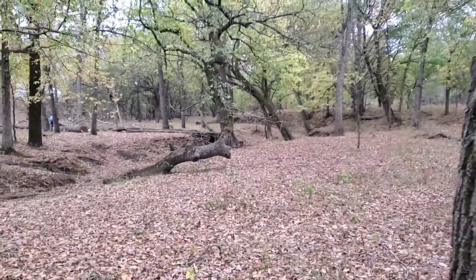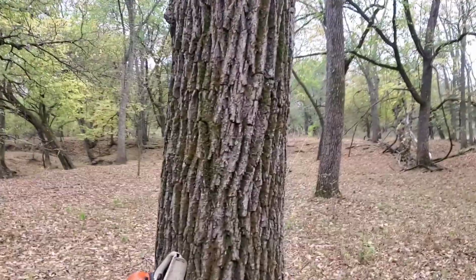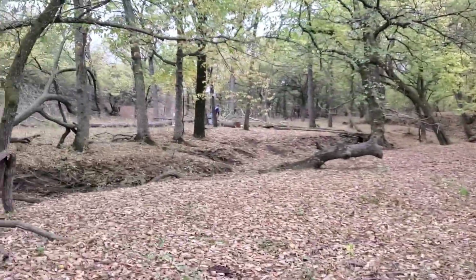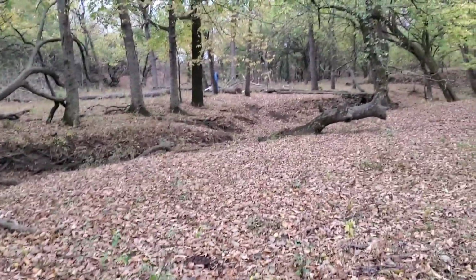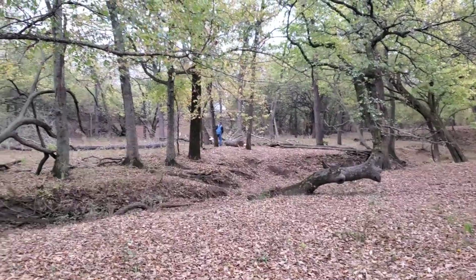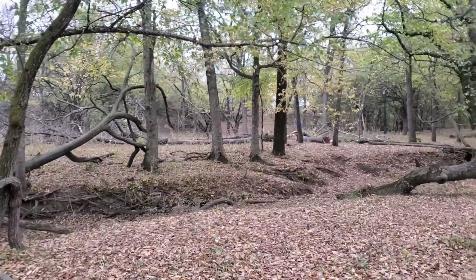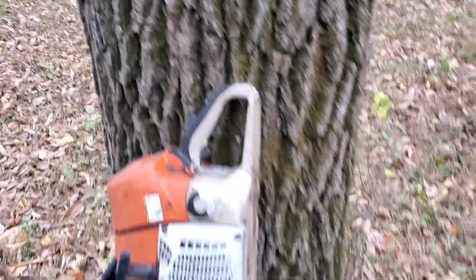There should be about 75 or 80 trees on this job. Decent trees, mainly lumber here. There's no real big high dollar trees on this job. Dad's getting ready to clip that one. Down she goes. I better get started or he's gonna leave me in the dirt.